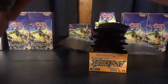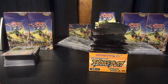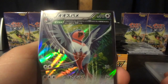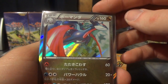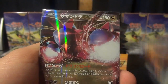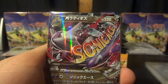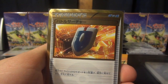Let's move all those cards that are eventually going to be part of my set in the back. Holographic pulls. The holos in this box were Beautifly, Reshiram. The Ancient Trait holos were Swellow, Togekiss, regular Salamence, but still a beautiful card, and the AT Dragonite, Hydreigon EX, Latios EX, Mega Latios EX, and the shiny VS Seeker.